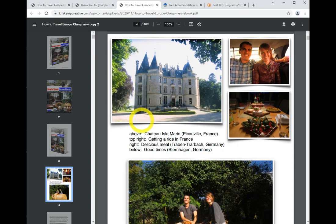So this is one of the places that we stayed at, the Chateau Isle Marie. It was in Picqueville, France. Me and Reagan. This is one of the meals we had in Traben, Germany, one of the most beautiful towns I've ever been in. This meal had a lot of homemade ingredients, basil, homemade fresh tomatoes, pizza, delicious homemade peach wine. It was fantastic. This is us hitchhiking. This is us at the castle. We stayed at this castle, this chateau, for 33 days. And the caretakers at the time, she wanted us to stay longer, and I wanted to stay longer.